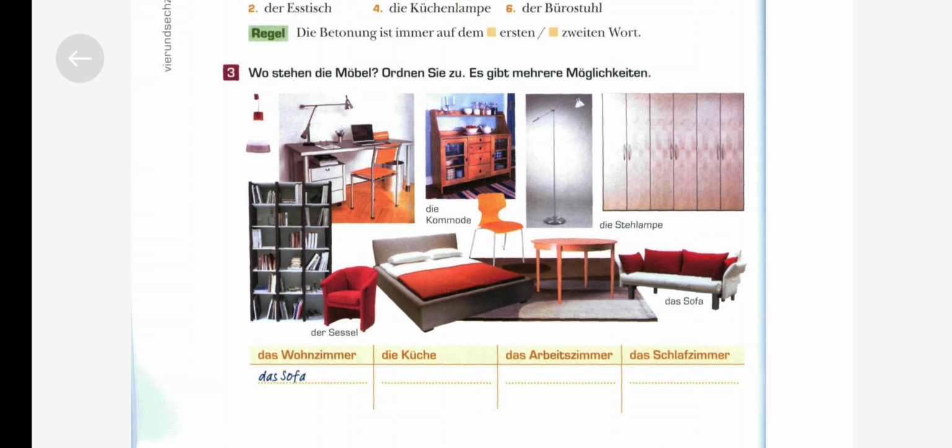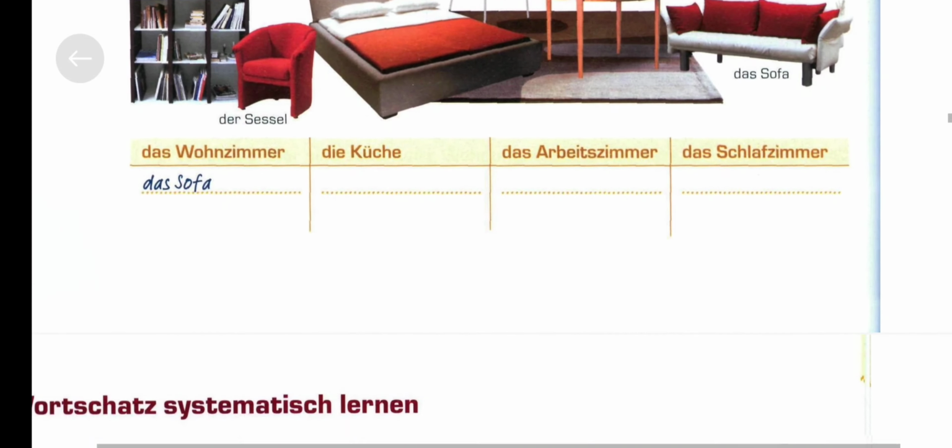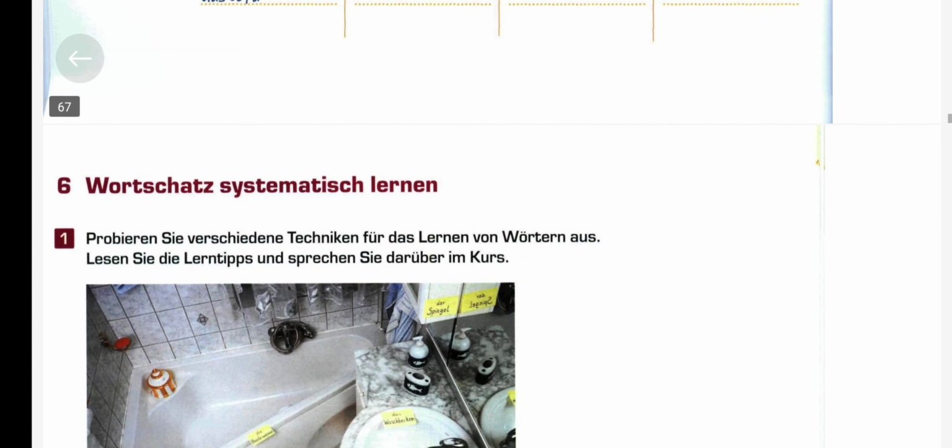For example, in the Wohnzimmer, das Wohnzimmer has the sofa. The Wohnzimmer always has the sofa. The things are already written here. The Sessel is there, das Bett. So you have to do it on your own, and write to me in the comment section if any query occurs.